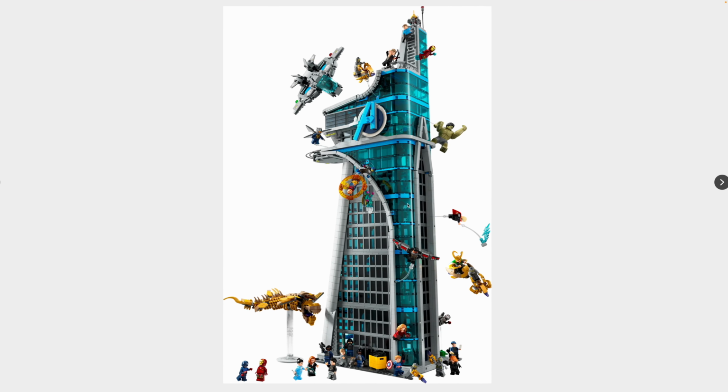So for $500, you get the tower, which is the biggest LEGO Marvel set ever in terms of piece count and size. Again, it has the most minifigures of any set ever, a bunch of which are new. I thought the Daily Bugle couldn't be topped.